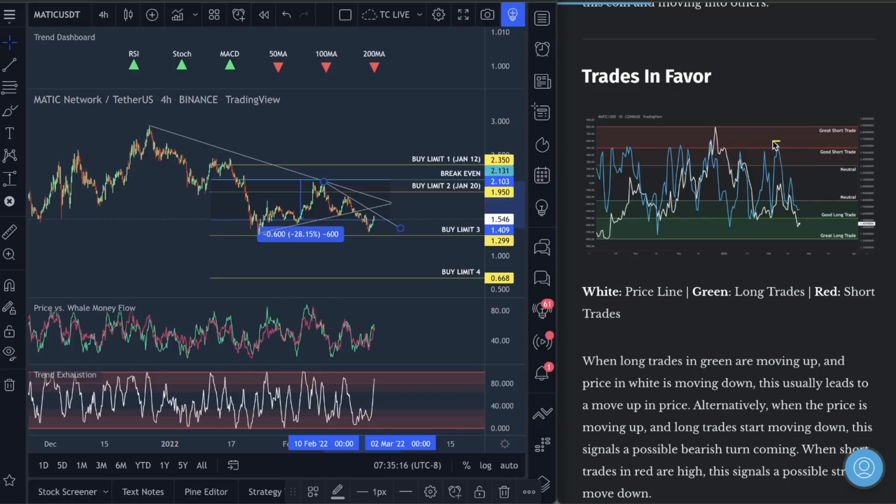Or when this metric tells you guys to go short. And then literally when it said go short up here, guys, which was right up at this area, do you guys see why else you would do that? Well money flow high, trend exhaustion high.